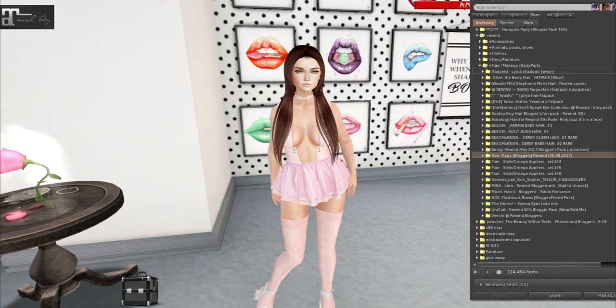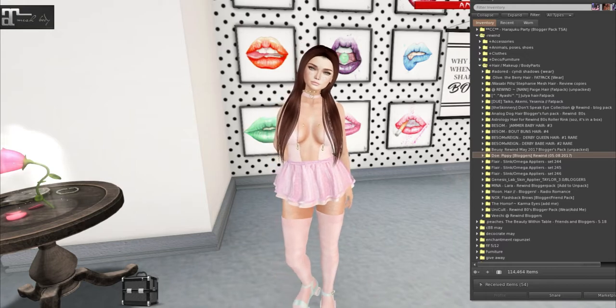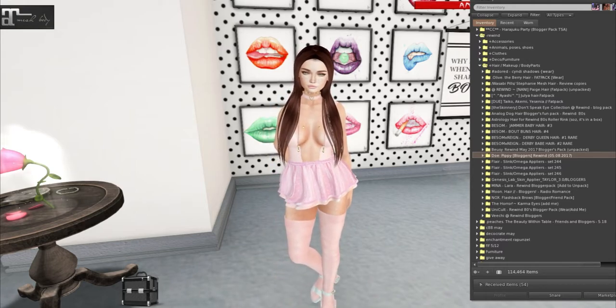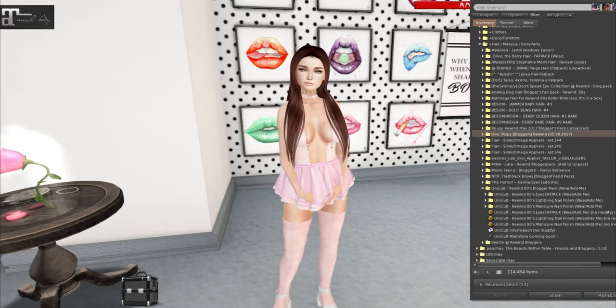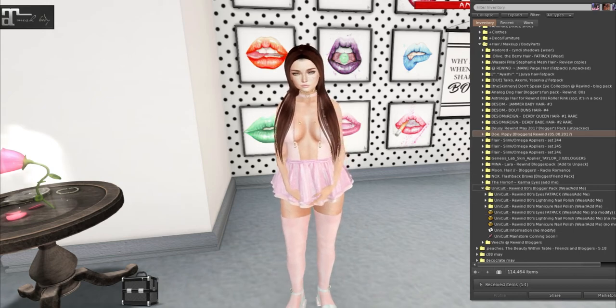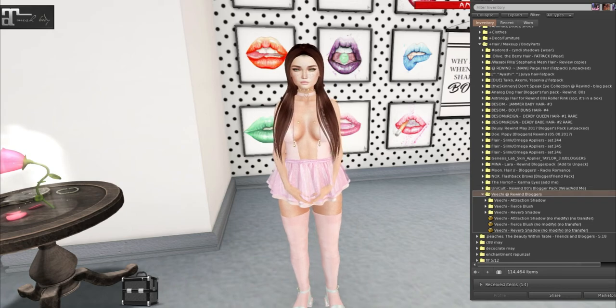The stores we have for this round are Adored, Olive, Wasabi Pills, Nani, Ayashi, Do, theSkinnery, Analog Dog, Astrology, Besom, Besom X Rain, Beusy, Doe, Flair, Genesis Lab, Mina, Moon, Nox, The Horror, UniCult, which I think is maybe they're just a new store. I thought it was Vile Cult, maybe they have a new thing, and then Veechi. So we have a ton of stuff.